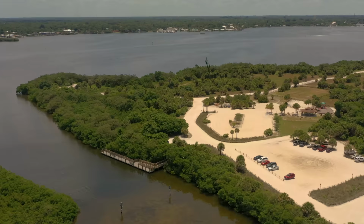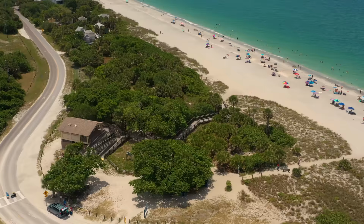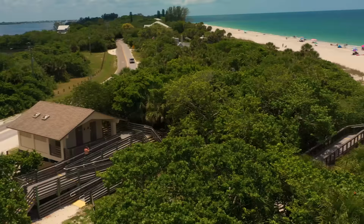The Intracoastal side is a trail through a mangrove and a fishing dock. This beach also has a canoe launch, hiking trails, picnic facilities, a playground, and is good for wildlife and bird watching. A nice long boardwalk to the beach.